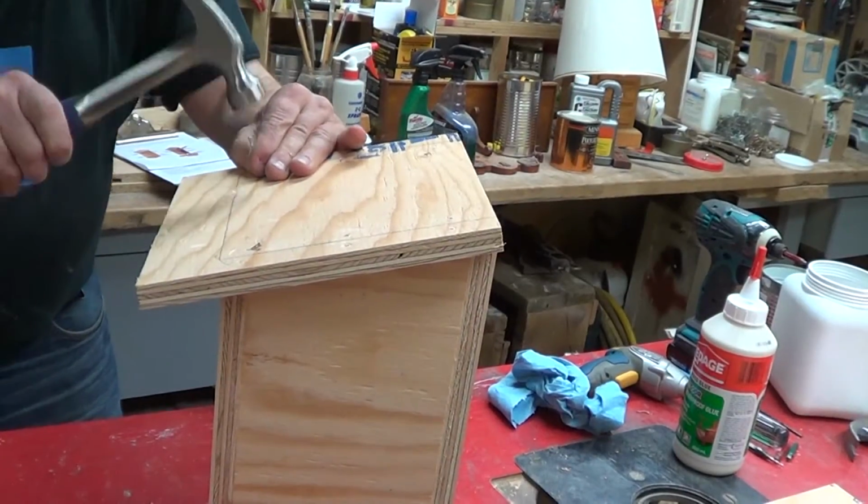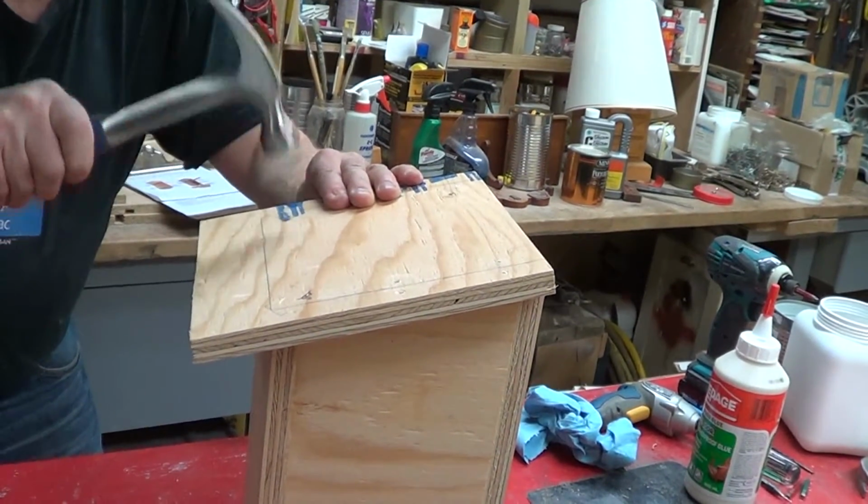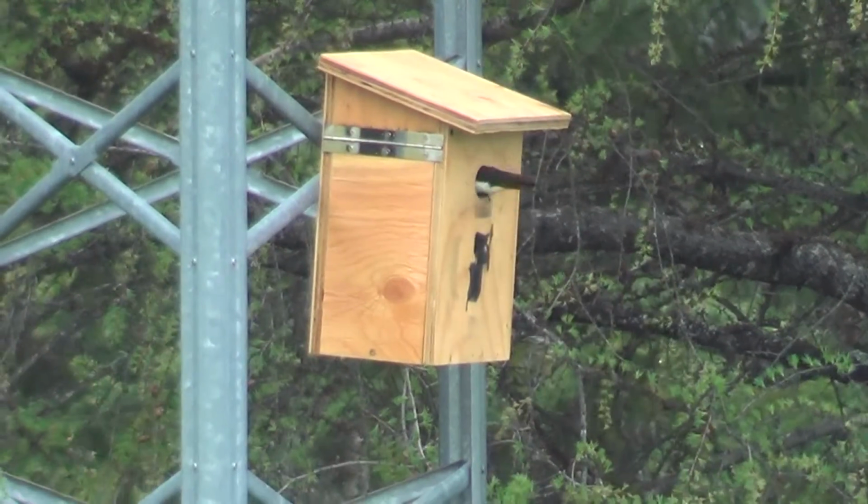It was a fun project, and we were immediately rewarded by the occupation of one of the boxes by a pair of tree swallows. I'm looking forward to September when we will see how many of the boxes were used over their first season.